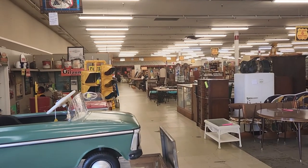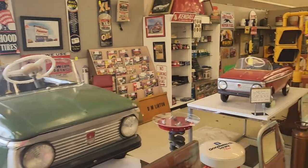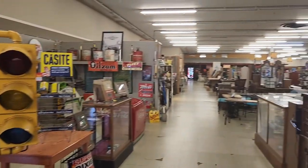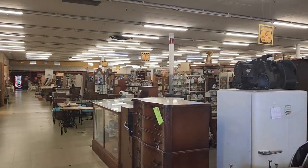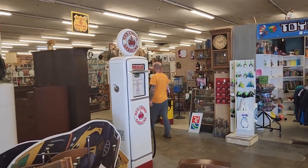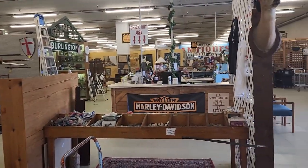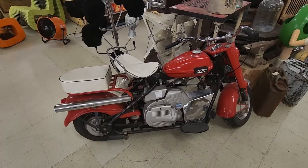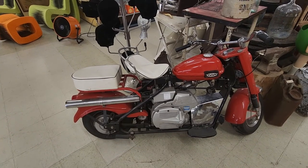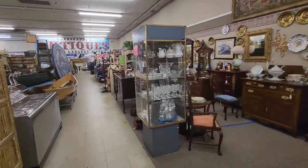And oh my goodness, as soon as you walk in, you see these awesome pedal cars here, and traffic signs, and porcelain signs, all kinds of signs, furniture, toys, vintage gas pump there, Red Crown, very nice, and clothing, toys galore. Check it out. And some taxidermy. And check this old 1962 motorbike out, Silver Eagle. And it's got a clean title. Yeah, you could definitely spend the day here going through all this stuff.